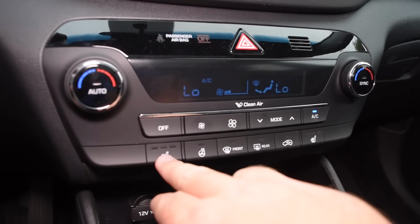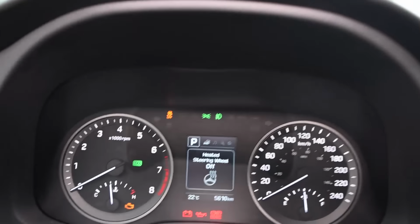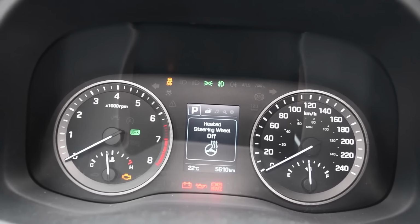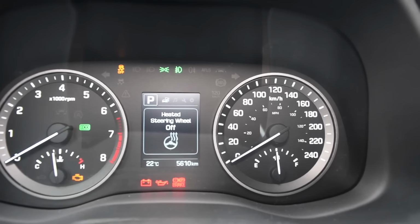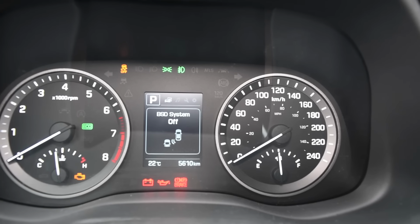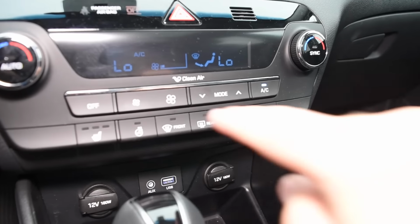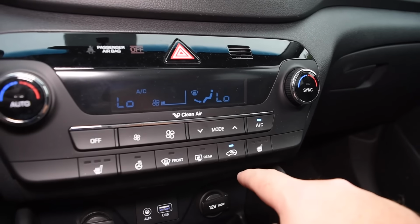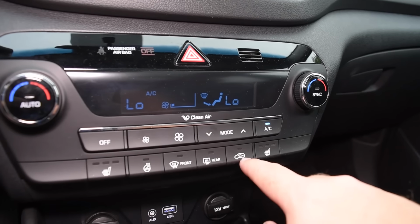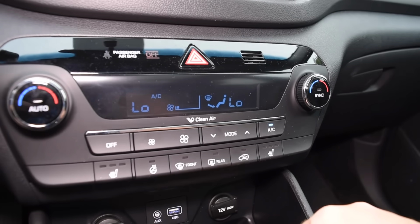Air conditioning on and off, heated front seats, heated steering wheel, and when you do that, it does pop up on your instrument cluster. Especially for the steering wheel, it's nice to have, just so that you know. And then same thing if you were to turn off your blind spot monitoring or traction control, it pops up and tells you. Front and rear defrost. Rear won't turn on because the car's not running. Circulation, either fresh air when it's off or when the light is blue, you're recirculating air, and then your passenger side.